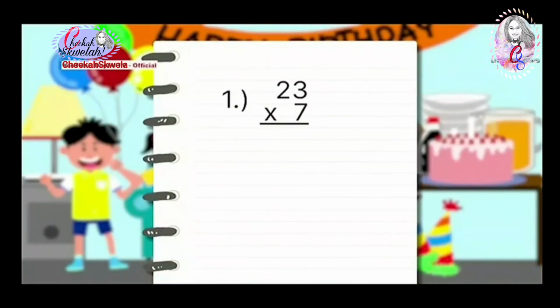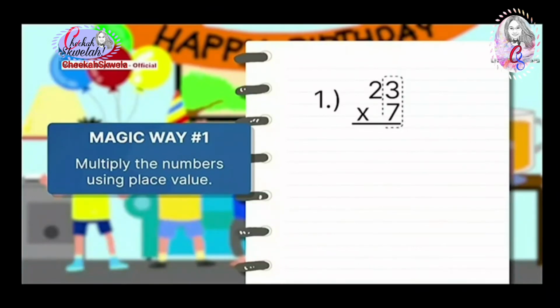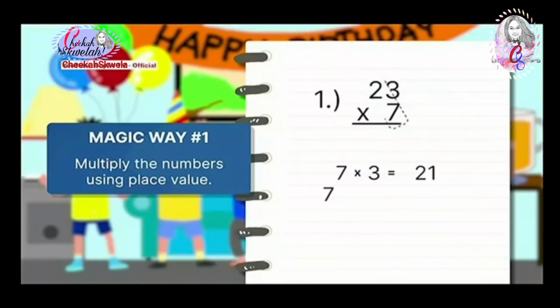Number 1. 23 times 7. Magic way number 1. Multiply the numbers using place value. Multiply mentally the multiplier by the ones. 7 times 3 is 21. Multiply mentally the multiplier by tens. 7 times 20 is 140. Add mentally the partial products. 21 plus 140 is equal to 161.